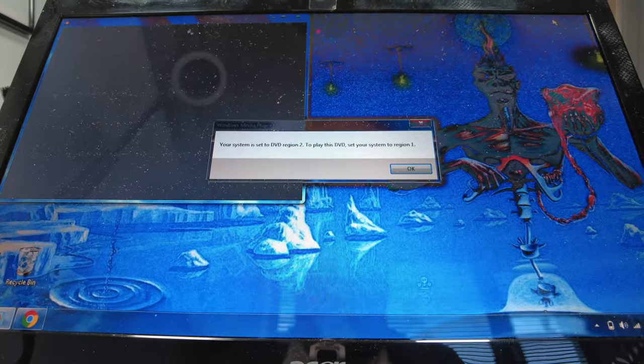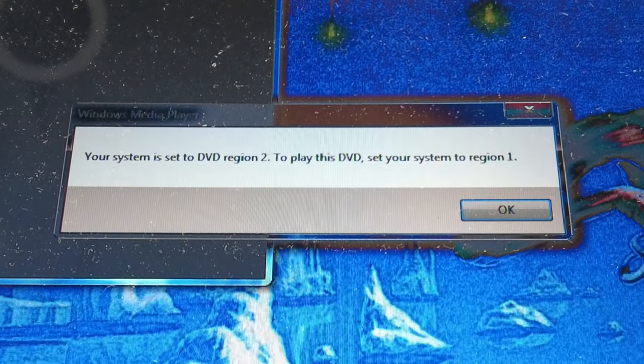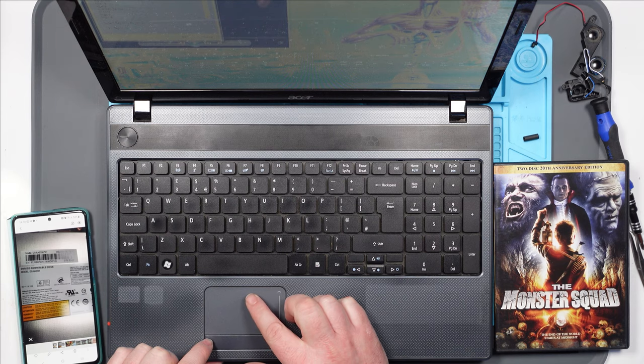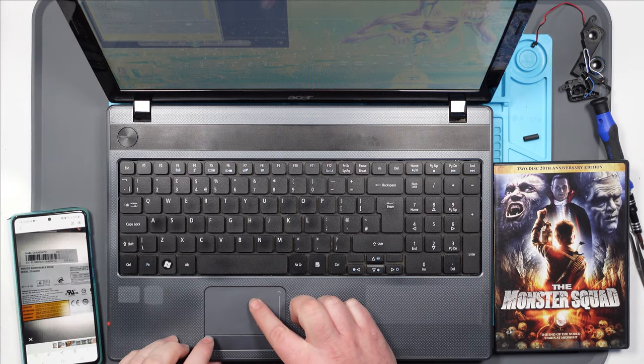Right, so there's the error code after putting that disc in. Your system is set to DVD region 2. To play this DVD, set your system to region 1. I know you can change it in the settings in Windows, but I think you can only do that... Yeah, it says changes remaining 4 times. You can only do it 5 times. So it's currently set to 2. If I change it back to 1, that'll only leave 3. Change it back to two, that only leaves two. Like, you can only literally watch a couple of these.